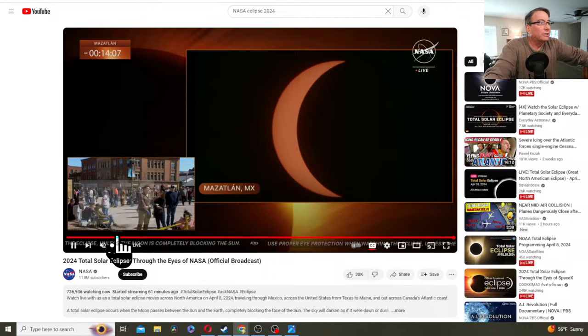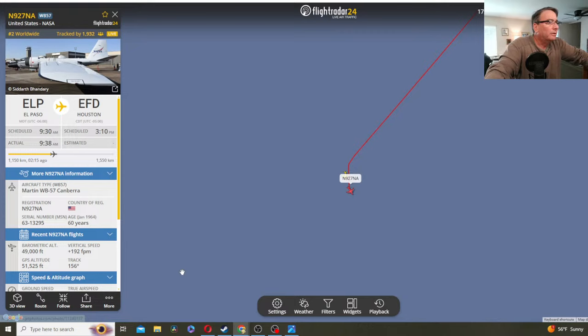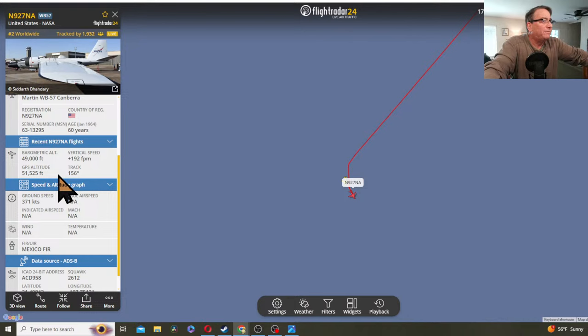Oh, we got a turn. They're turning. Come on. Oh. Now, where's my data? 49,000 feet. Barometric, 51,000 feet GPS altitude, 391 knots. I wonder if they're pushing it up now.